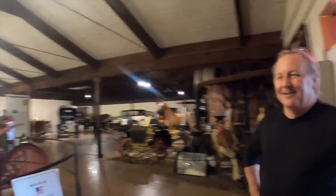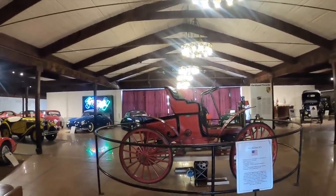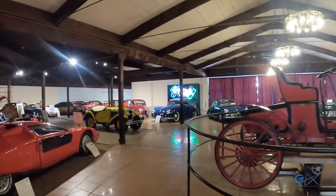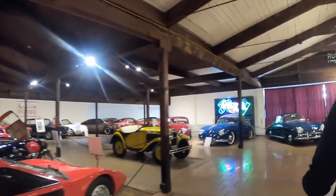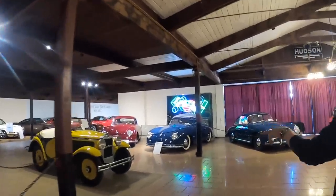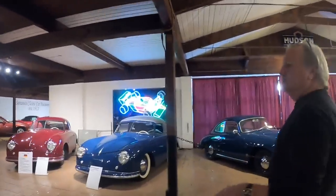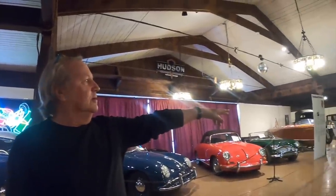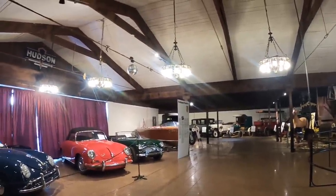I want to look at everything. Where should we go? Well, we have a Porsche exhibit right now. Okay, let's go and have a look. Which is quite interesting. We have some early Porsches, pre-56. What's the oldest car you've got? Oh, the oldest car we've got is probably, I think, a 1905 Maxwell delivery wagon. We're definitely going to come back to that.